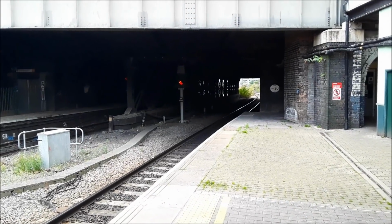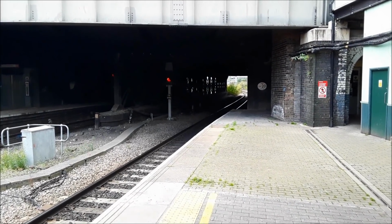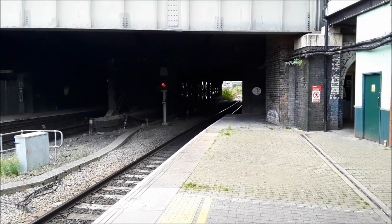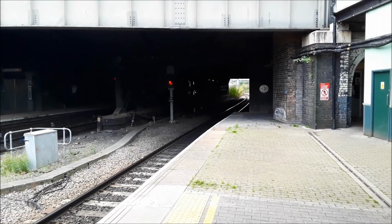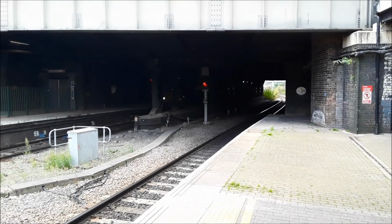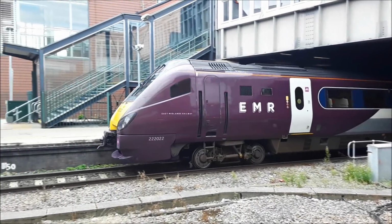Okay, the next train to arrive will be a terminating EMR Intercity service from London St Pancras, worked by either a Meridian or a Pioneer. And we have 222-022.